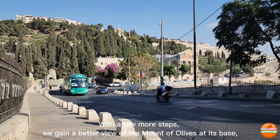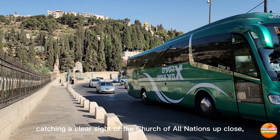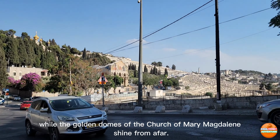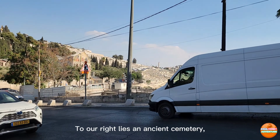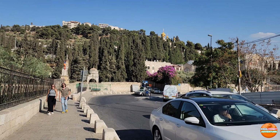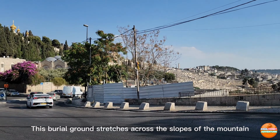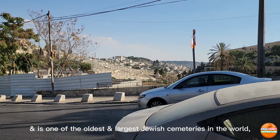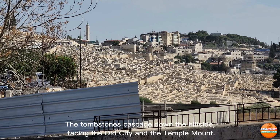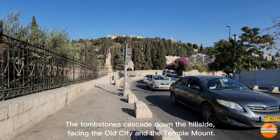With a few more steps, we gain a better view of the Mount of Olives at its base, catching a clear sight of the Church of All Nations up close, while the golden domes of the Church of Mary Magdalene shine from afar. To our right lies an ancient cemetery, part of the historic Jewish cemetery in the Mount of Olives. This burial ground stretches across the slopes of the mountain and is one of the oldest and largest Jewish cemeteries in the world, with graves dating back over 3,000 years. The tombstones cascade down the hillside, facing the Old City and the Temple Mount.